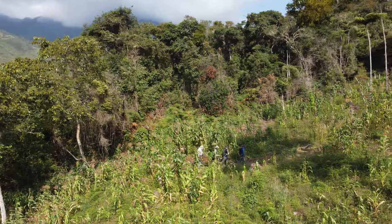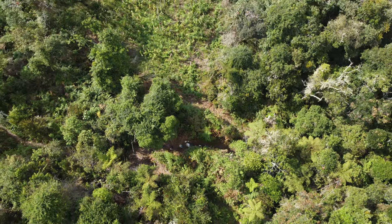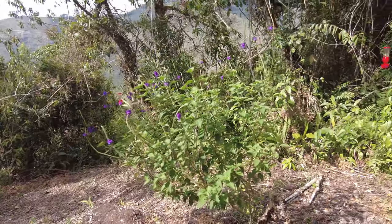Afterwards, Santos took us further along the trail where we could see the spatuletail and other birds coming to feeders.